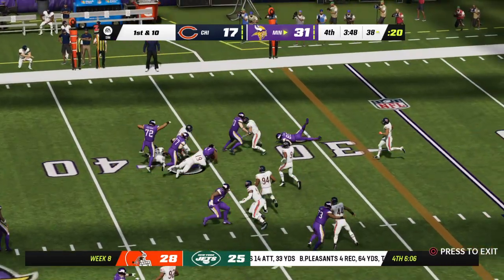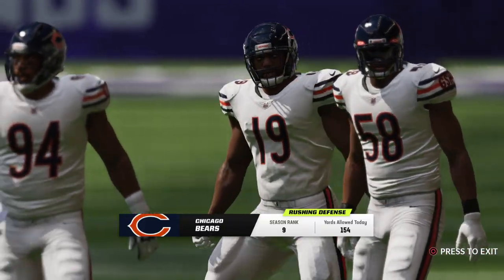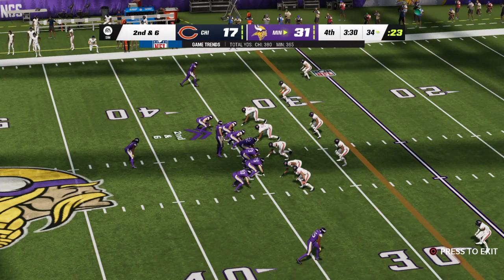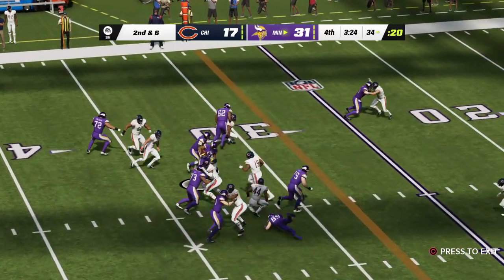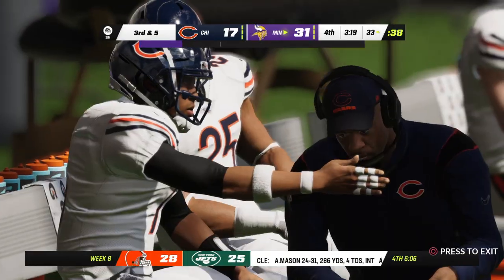They'll try and run some clock here as they keep it on the ground. And he's brought down at the 34. Call it a gain of 4. Clock continuing to run. They'll probably wind this all the way before snapping it on 2nd down. And they'll give him another shot here on the ground. Call it a gain of a yard, and it's going to bring up 3rd and 5.